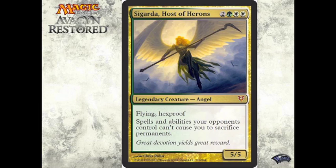So when design on this set began, the vice president of R&D, Bill Rose, came to me and asked me a question, which is awesome that the VP asks me questions. He was like, so how many non-white angels can we do? So I'm the guy who spoiled the fun and said 0. Angels need to be white, but they don't need to be only white. So this is one of the multicolored angels you'll see. There may or may not be others.